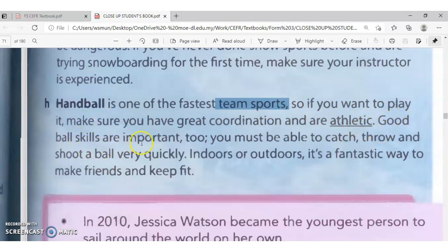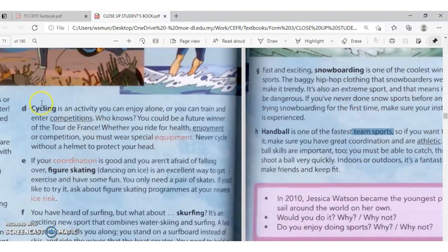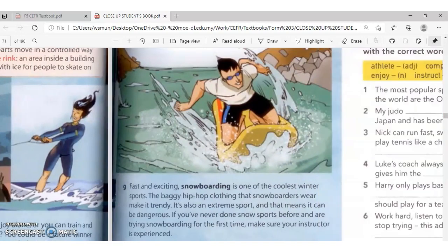Okay, good ball skills are important too. You must be able to catch, throw, and shoot a ball very quickly, indoors or outdoors. It is a fantastic way to make friends and keep fit. Do you think handball can help Inga to explore her village? Not really, right? So the only answer is D, cycling. Okay? Alright. Okay, next one.